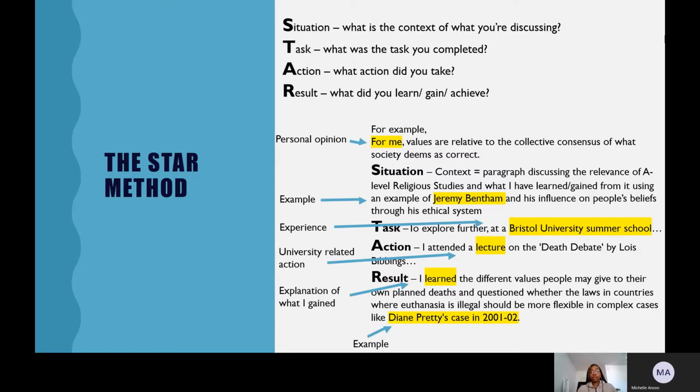So in terms of your situation, that would be the context of what you're discussing. The task would be the task you completed. The action would be what action you took, and the result would be what you learned, gained, or achieved from the situation. So there's an example on the screen to further explain this. And this is basically talking about a lecture that was attended and the things that were learned from this lecture.